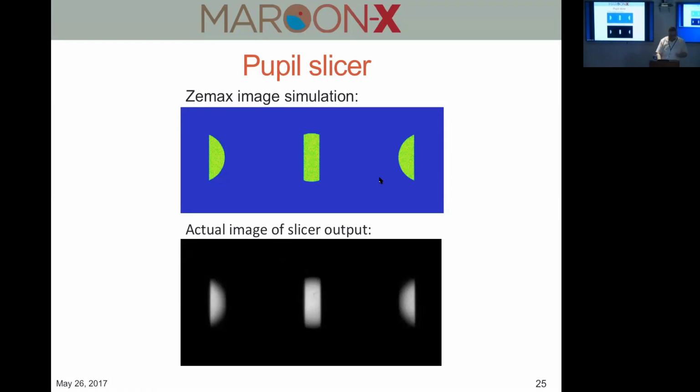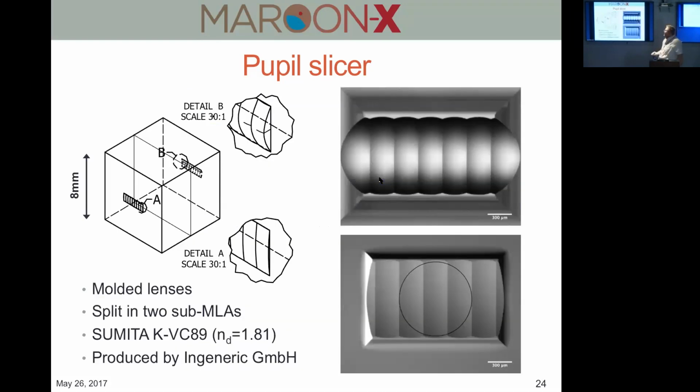So we're right now in the process of completing that pupil slicer and maximizing its efficiency. One of the aspects that is a bit complicating is that it was not possible to actually mold this whole lens block in one. You had to get 2. And so it's our job to align them to about 2 micrometers and bond them together. That's kind of tricky, but I think we nailed that.